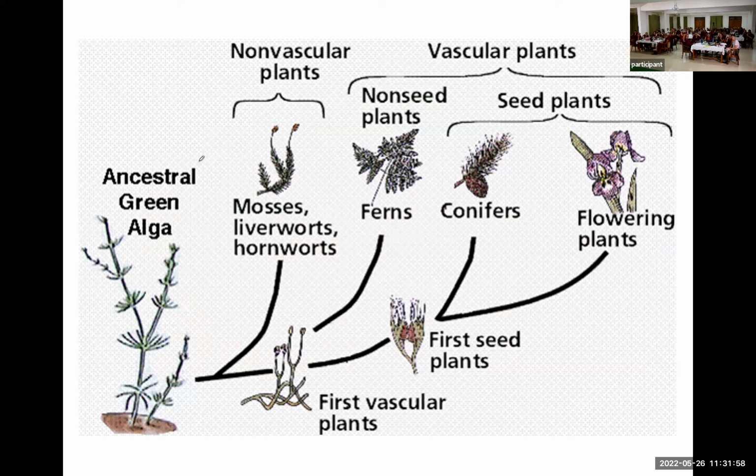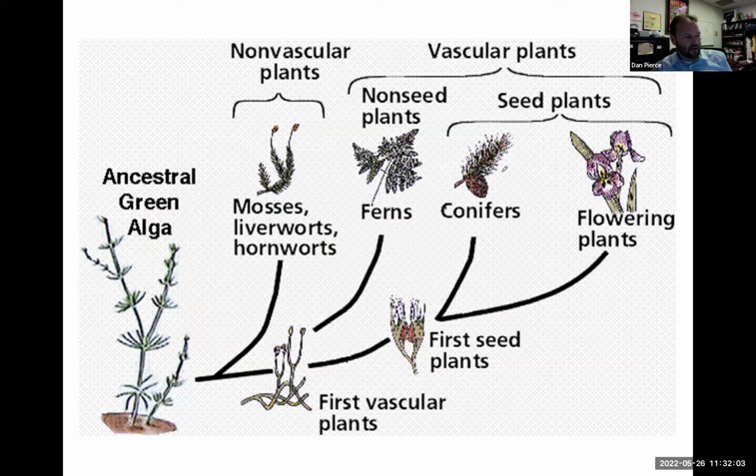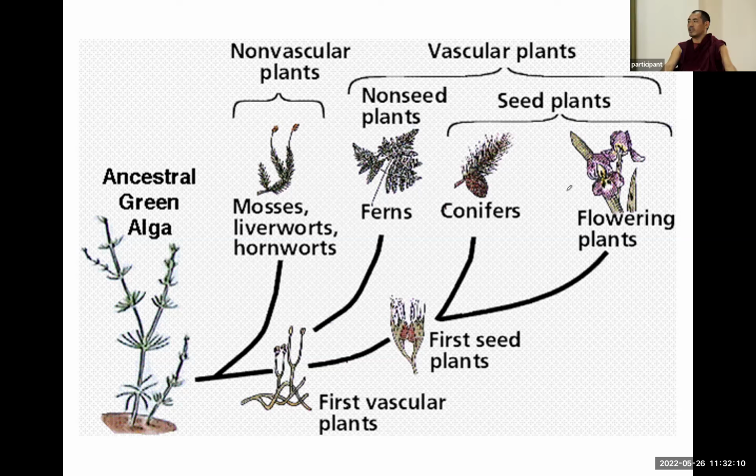The first plants existed in water but eventually migrated to land and became the plants that we see all around us today.